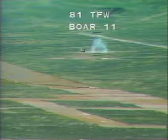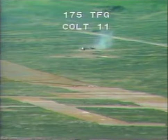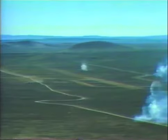Every pilot, every electronic warfare officer, every maintenance technician, every ordnance stacker, and even the aircraft at the competition were all there because they were the best in their units, and their units had already proven to be winners in their own commands.